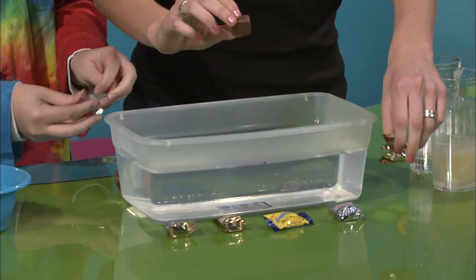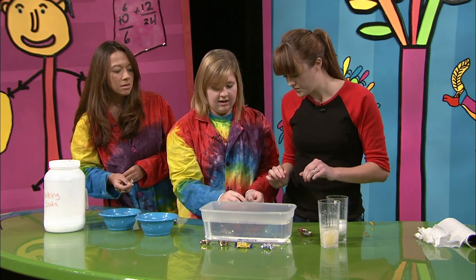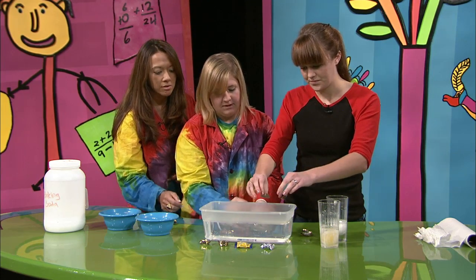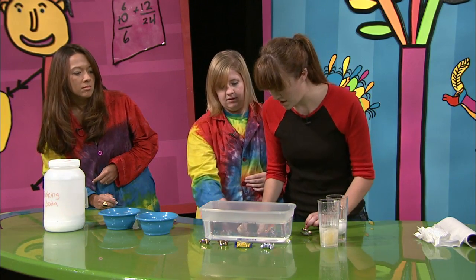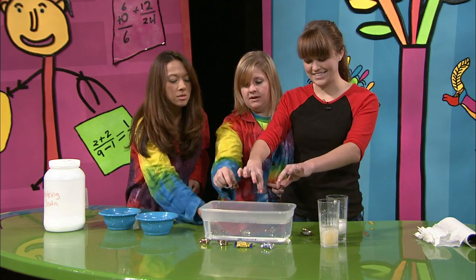So we're gonna put, let's put the Milky Way in first. Or we're gonna do Three Musketeers first. I think we're all gonna try to do them all at once. Oh, yeah, we're gonna do them all at once, okay. So what do you have? Three Musketeers will be here, and then the Butterfinger, and then the Milky Way. You wanna do those two, and I'll do this one. Lynn, you wanna let's do it. We'll drop them all at the same time.